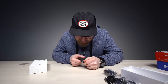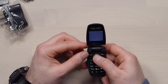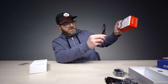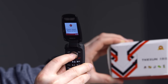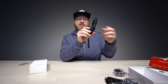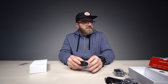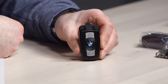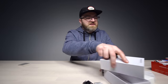Is that a camera on the back? Oh boy, we can't miss that. 240 by 320 resolution on the camera. It's got a camera on it. Please insert memory card. Okay. Well, you're not buying this for the camera. I told you already. All right, this is a secret agent phone that no one's even gonna recognize as being a phone at all. It's very weird. That's the whole purpose of this video.